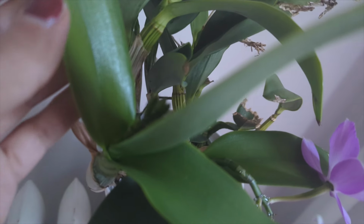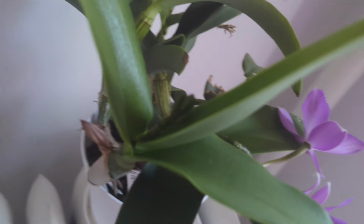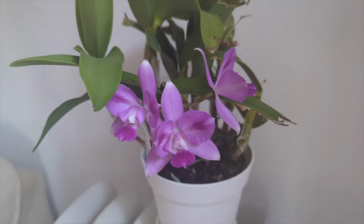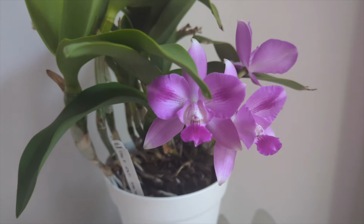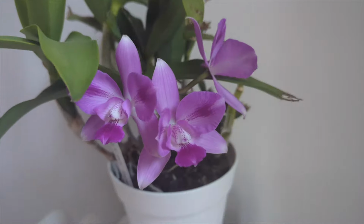Now this is so vigorous, it just blooms off almost every single growth, which is nice. It's not as vigorous as a Brassavola nodosa, but it's pretty dang close. This has a very strong fragrance. I would say it's like a rosy, minty kind of fragrance. Quite nice, very pretty, very vigorous.